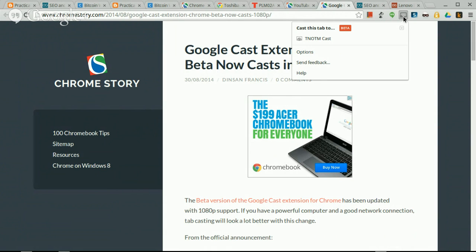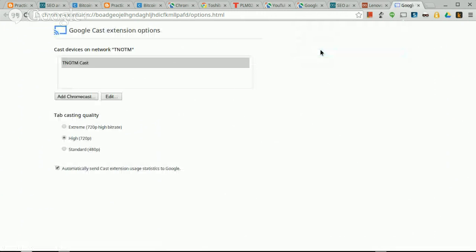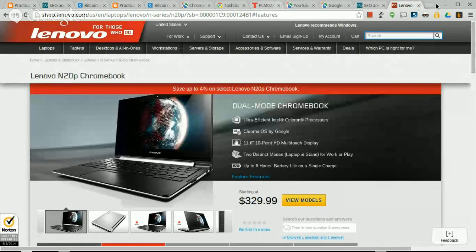The other thing is that if you do have the beta version of the extension, which I do here, I can share my screen, and you can see if you have beta, you have the little beta icon, a little red box there. You can see there's my Chromecast in my house. So you actually have the option for 1080p, although it looks like I haven't updated my extension. But you should have a 1080p option. I wonder why I don't have that.